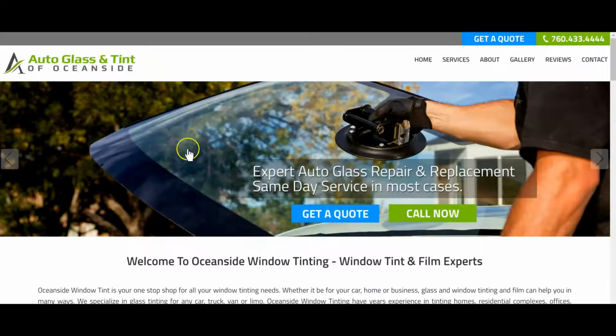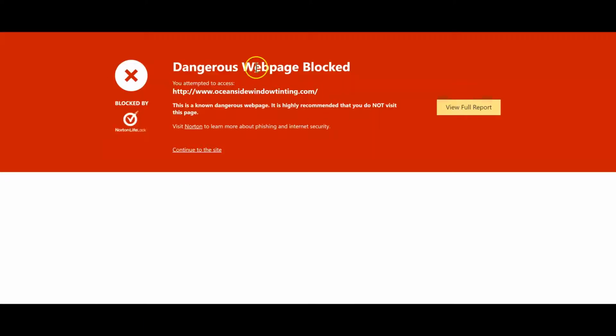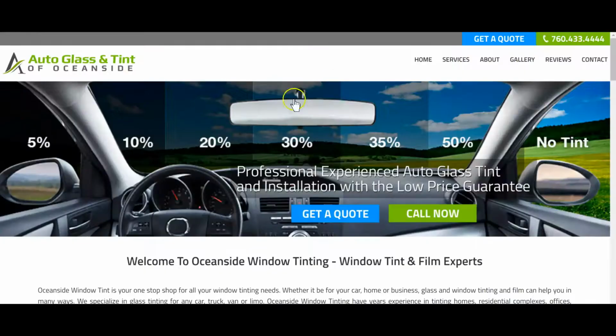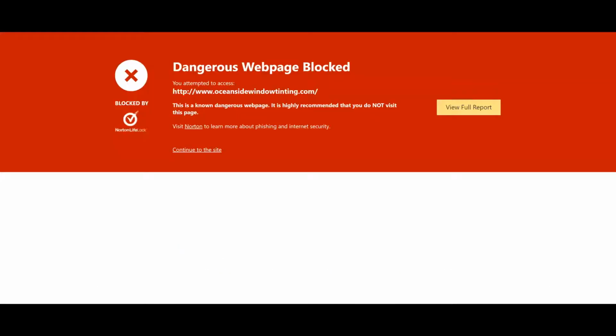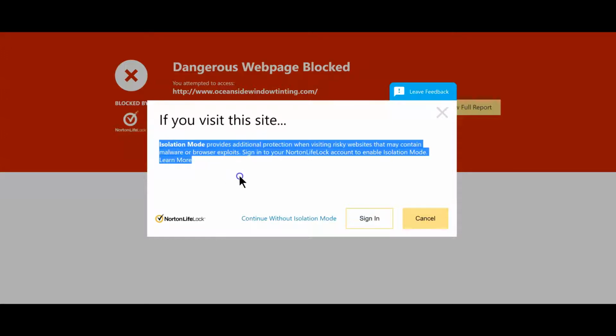The first thing I wanted to show you, so this is your website here, but when I first entered your website into Google, this is what I get. I get the dangerous web page by Norton. I use Norton as my antivirus. Some people who use McAfee would get the same thing. Now, what I've done is just go and continue to the site, and it allows me to bring this up. But when I do that, it actually tells you, like, don't do this.